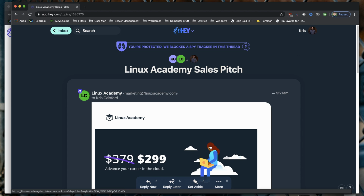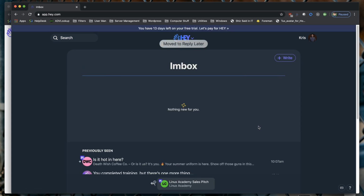We do have a few options here. We have the reply now, the reply later, and the set aside, and some more options. And you can also see that these have a keyboard command reference to them. So if you are a big fan of the keyboard like I am, you could just say L for reply later. And as you can see, it's been moved to my reply later.